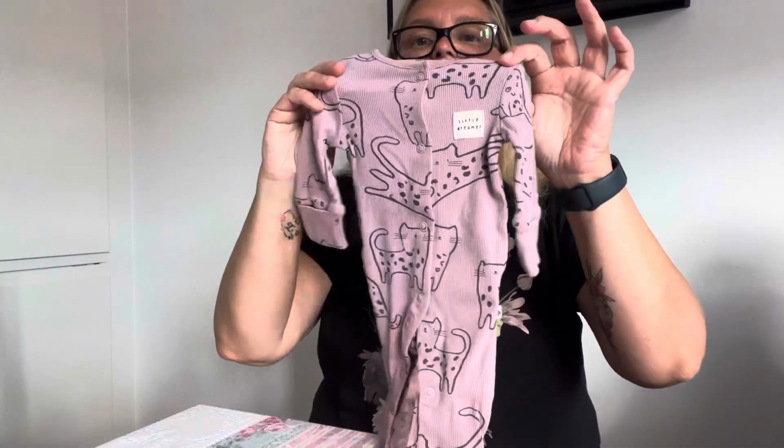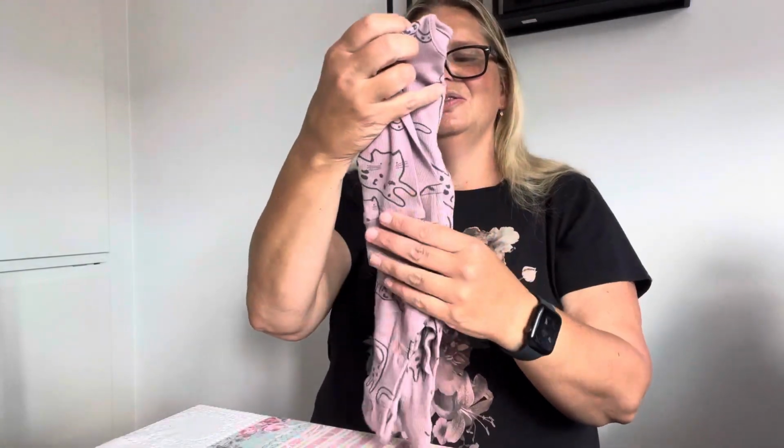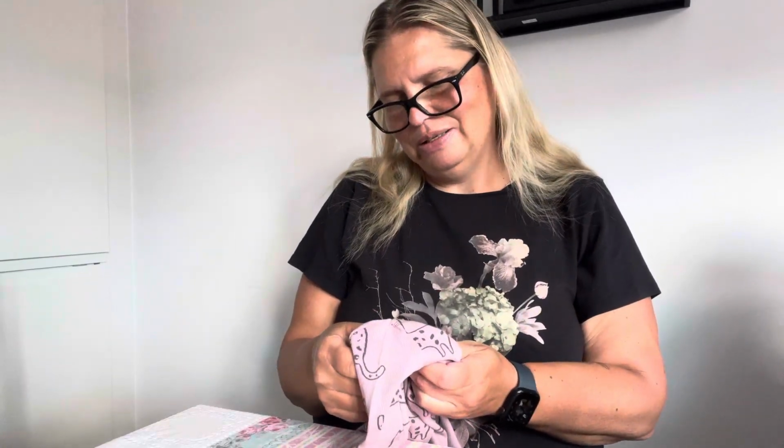It's Christmas in the summer for me. This is also from Next. Little Dreamer. Look. So sweet. And I forgot to say the sizes. Can't see, maybe here. Yes, it's third size, so newborn size.